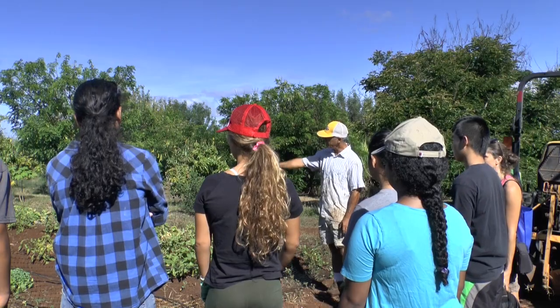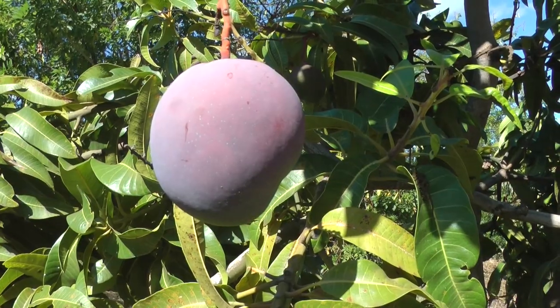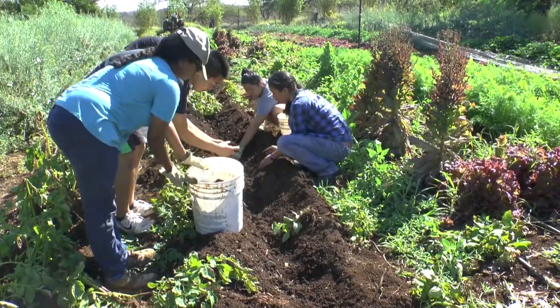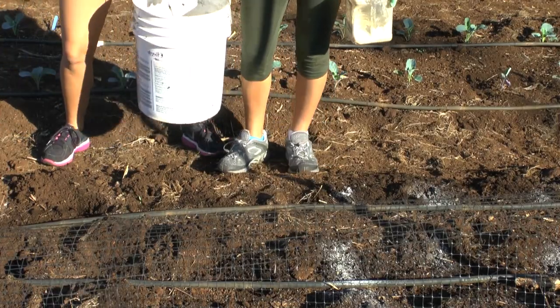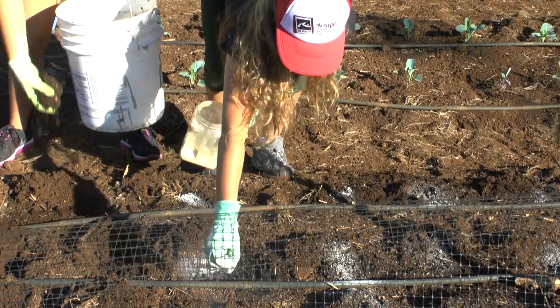Working on the farm is kind of fun. You get to learn a lot about all different organisms, and listening to Jerry talk about everything on the farm made me realize how hard farming is. You have to know the seasons. You have to know a lot about soil, compost. He has to plant certain things at certain times and keep them in certain time frames.